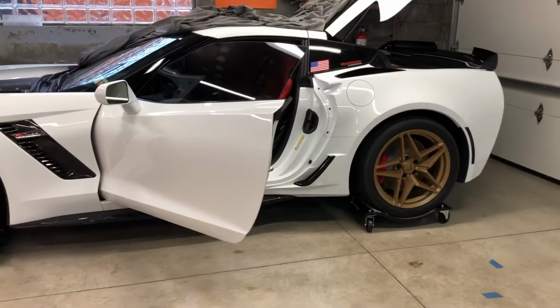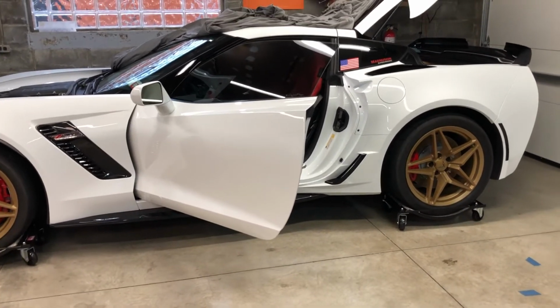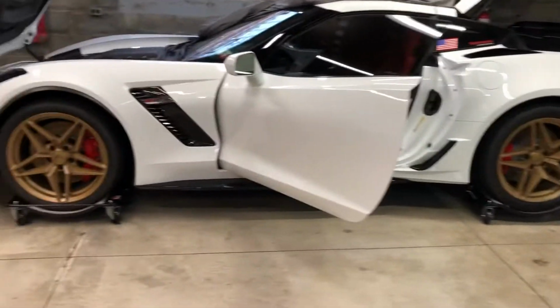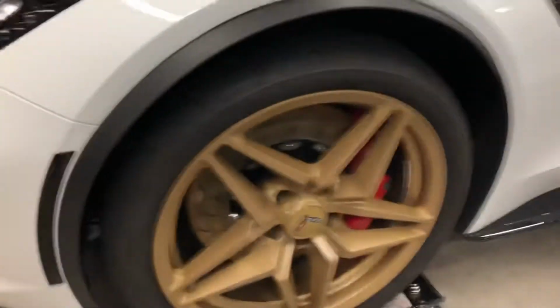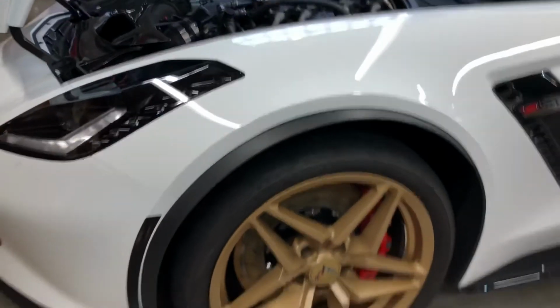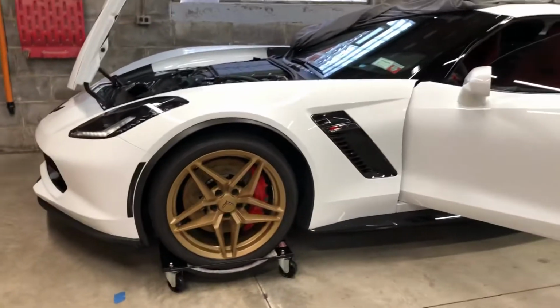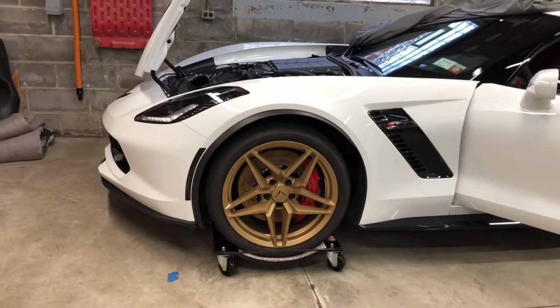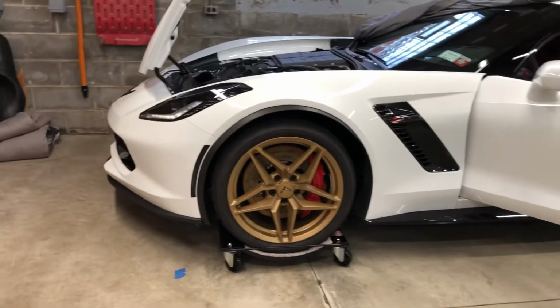A couple other things I can mention. You'll notice the wheels. Those are Chinese ZR1 replicas that I had powder coated Spanish gold with a satin clear on it. And I think they came out really nice. They were black last year. And when I had these done, they really pop now. The white with the gold wheels and the red calipers, I really like it. Your mileage may vary on that.